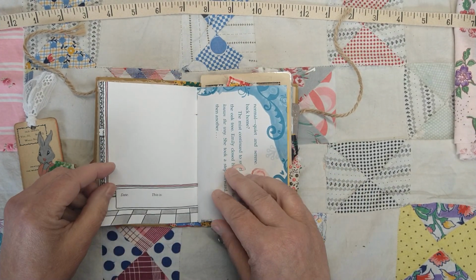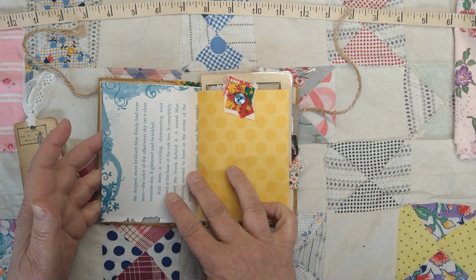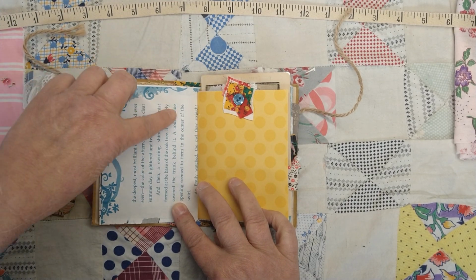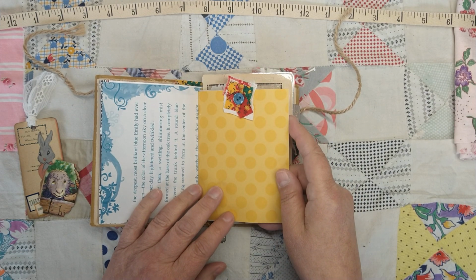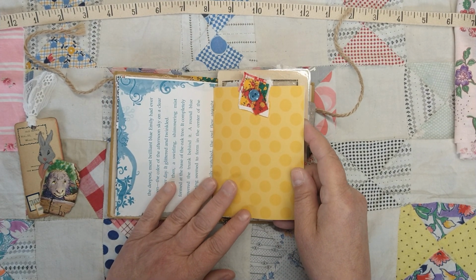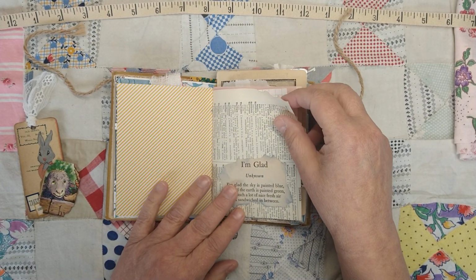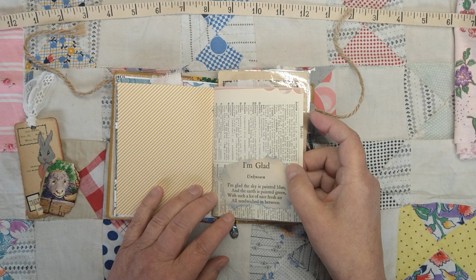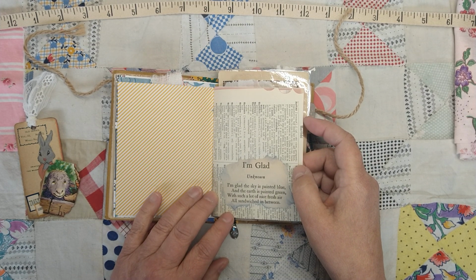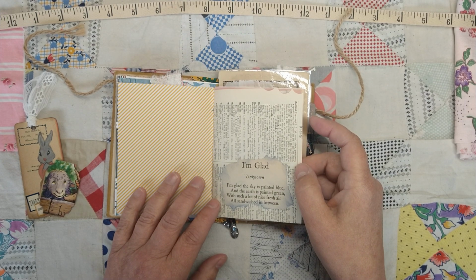And then I have just some cute things in here. Some fussy cutting. I found the cute book with all the pages this beautiful blue with the borders. And I made some of those. And that is scrapbook paper. I found a pad at the thrift store. And this says, by unknown, "I'm glad the sky is painted blue and the earth is painted green, with such a lot of nice fresh air, all sandwiched in between." I thought that was kind of neat.